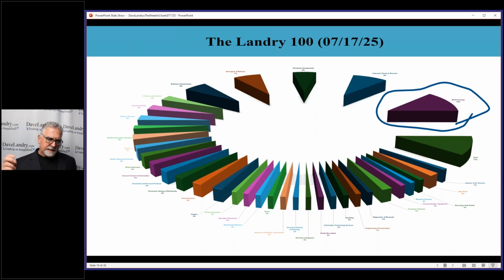Ideally, you want the sector to reflect what's going on with your setups and the individual stocks. But in this particular case, I'm seeing some improvement internally, and the Landry 100 is helping me to see that. As I said a second ago, gold is the second biggest sector, and then you can see up here industrial metals and minerals at 9%, and this is 11% for gold. I don't know if you see that or not. So that's 20% overall in metals.